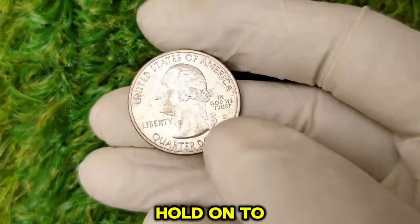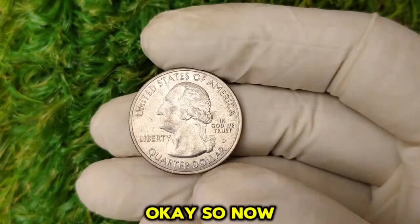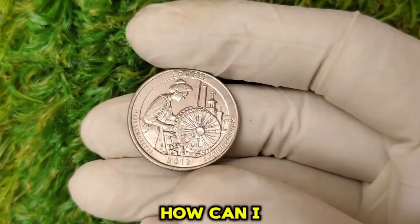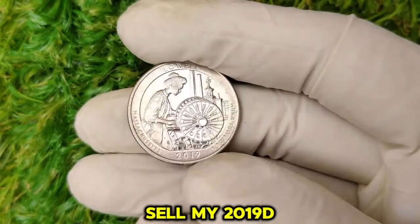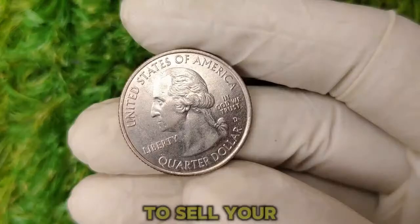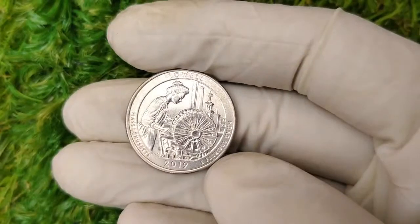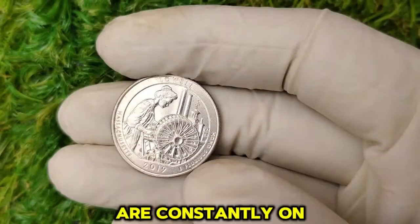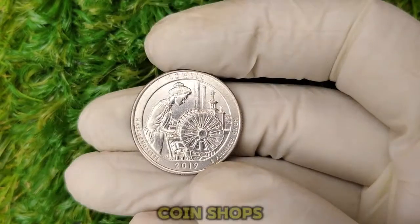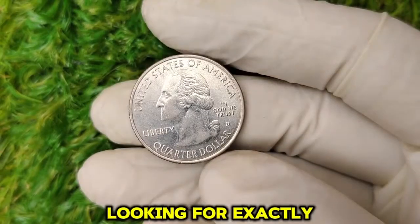So, if you hold on to your quarters long enough, you may just see their value rise. Okay, so now that you know the value, you're probably wondering, how can I sell my 2019 Lowell quarter if it's worth more than 25 cents? To sell your coin, you can try online platforms like eBay, where coin collectors are constantly on the lookout for interesting pieces. You can also check out local coin shops or even attend a coin show, where you might find buyers looking for exactly what you have.